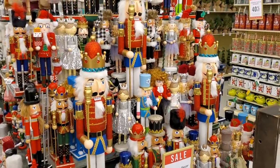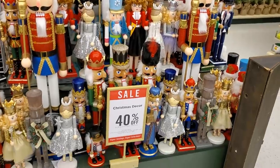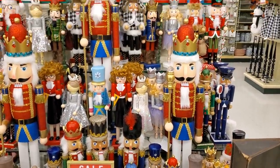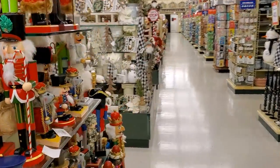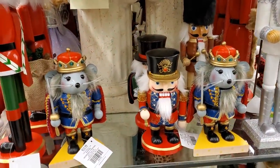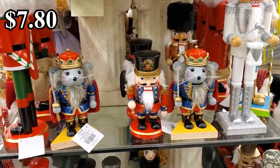Hey everyone, so I made it into Hobby Lobby and oh my, 40% off already. Christmas decor is here. I don't know if I'm ready to look at it. I am not ready. Look how cute. And you know, those are 13. They have them each year here.